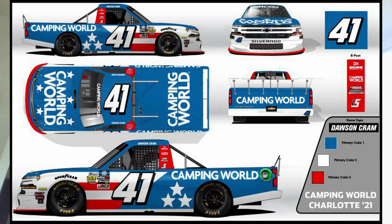The next paint scheme we're going to be taking a look at is Dawson Cram's 2021 Camping World Patriotic scheme that we're going to see this weekend at Charlotte Motor Speedway. Love the colors a lot. Red, white, and blue matches along with the Camping World colors. I think they did a very good job on this paint scheme. I'm definitely looking forward to seeing this one out on the racetrack at Charlotte Motor Speedway.